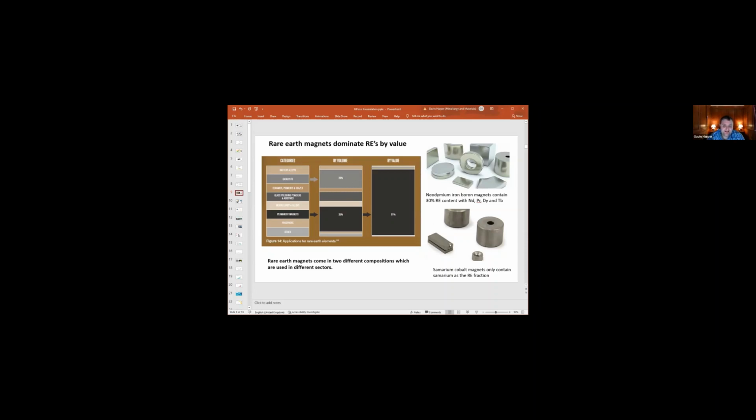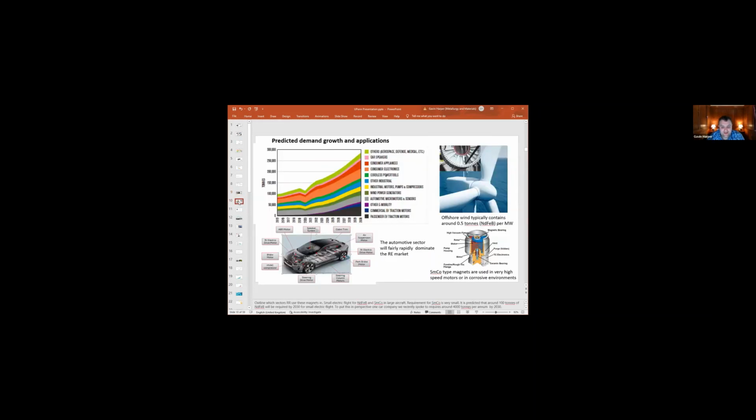The other key magnetic material for the future is samarium and cobalt. It's a less powerful magnet than the rare earth magnetic material, but it contains cobalt, which is problematic as well, but it may find specialist application in some extreme high temperature applications, for example, around electric aviation.